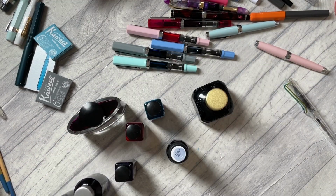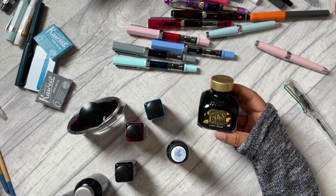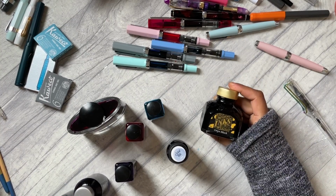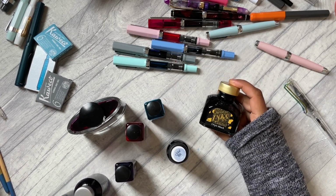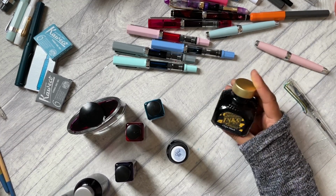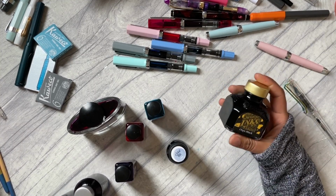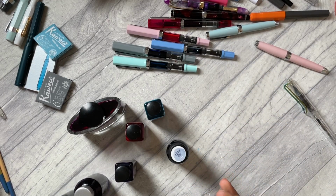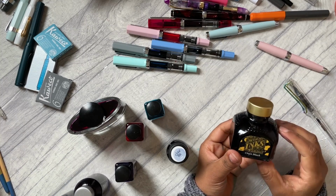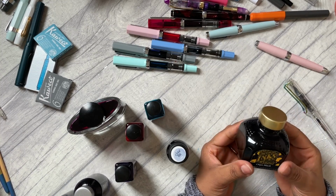Okay, to sum up inks, I would say this one for me has not been a winner, just because I like my lines to be very sharp and extra fine, and this seems like it's just too much of a wet ink. But depending on how you like your writing, that is a good choice, because the brand is very trusted, it's a reputable brand, and the quality of the ink itself is great.